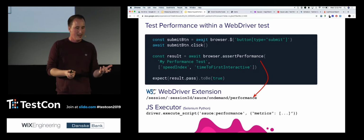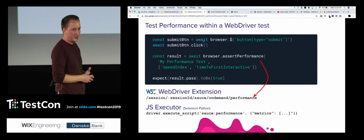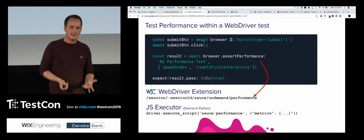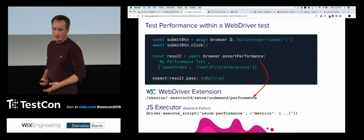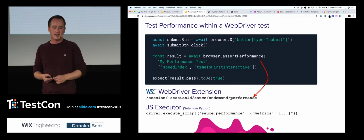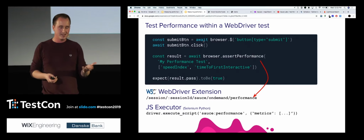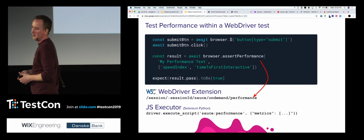But as you see, you not only need to use Speedo, you can also build your own performance framework using Selenium or WebDriver. And the way we provide that is with WebDriver extensions. The protocol allows vendors to extend it to allow new kinds of capabilities on top of it. And we provide these extensions that you can either call using frameworks that already have adaptation for these new extensions, like WebDriver, or you can just use any Selenium binding with the JavaScript executor workaround. So with the assert performance command, for instance, you can assert the performance directly in your test, and you can bring the application to a certain state before you do the testing.